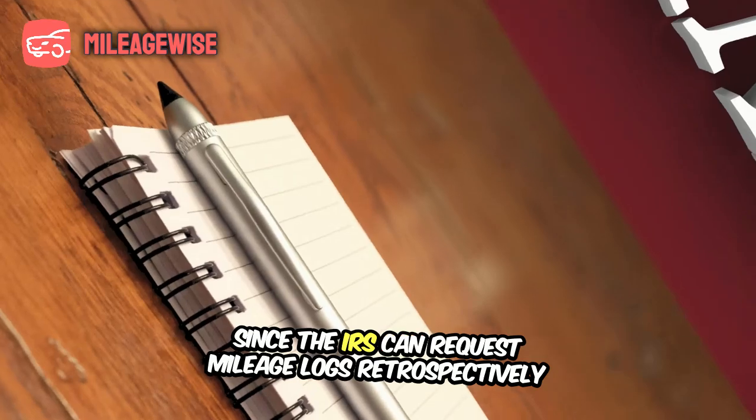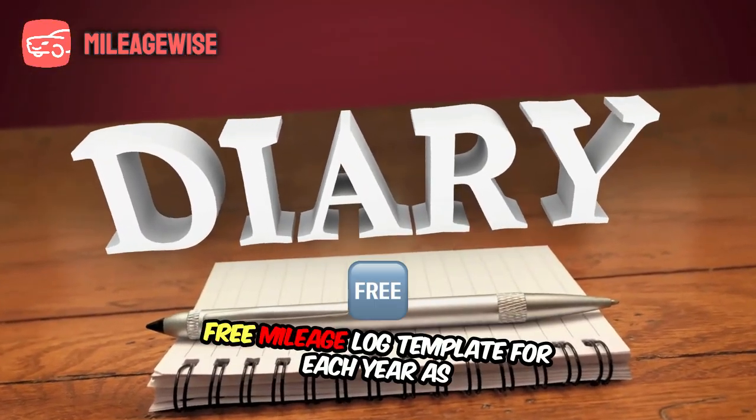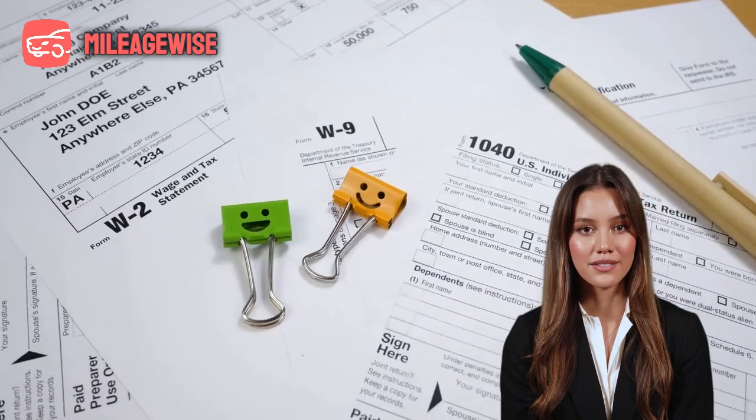Since the IRS can request mileage logs retrospectively for up to 3 years, we have a free mileage log template for each year as well, which you can download from our website.